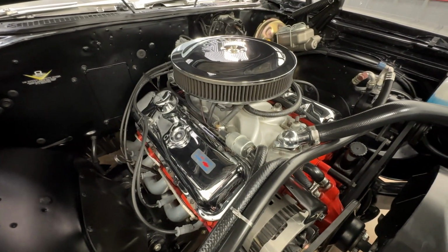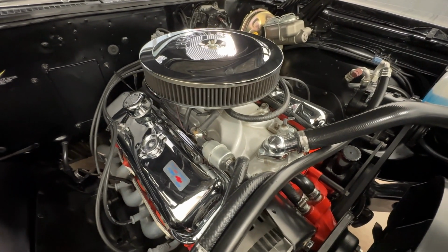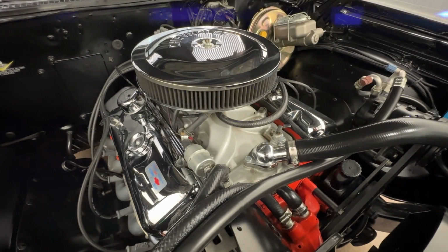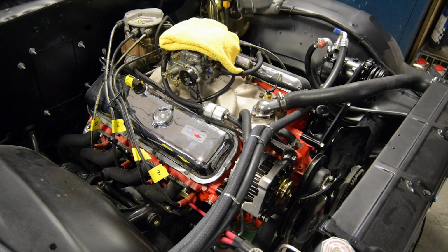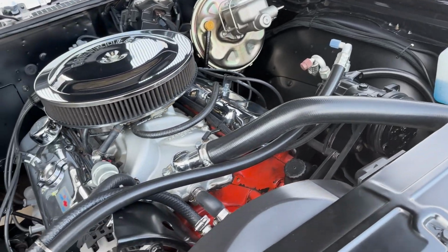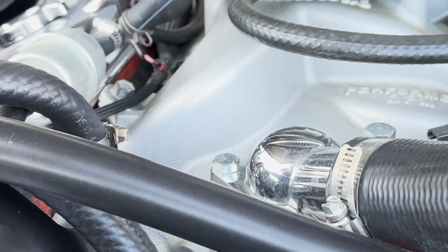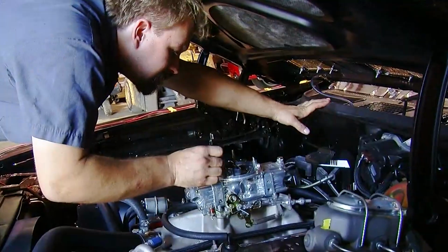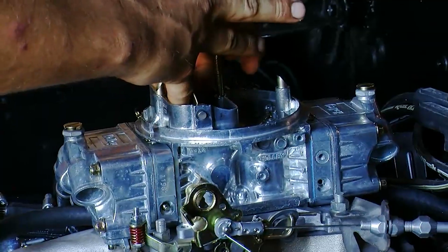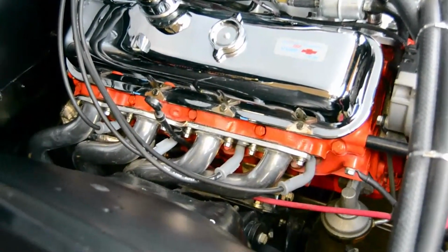Now, those who know the '69 Chevelle SS 396 engine know it has a certain look, and we wanted to keep the look even though it's hiding a few tricks underneath. So at first glance, you see the chrome valve covers. Those are kind of signature SS 396 parts. It's got an aluminum intake, just like the original, the chrome air cleaner, single 4-barrel carburetor, and the orange block and heads. But this is no longer a 396.